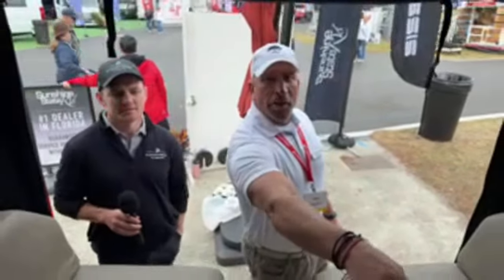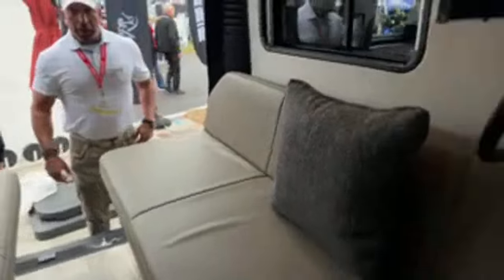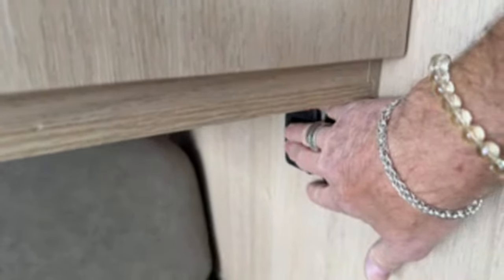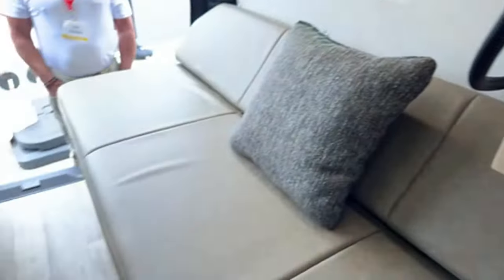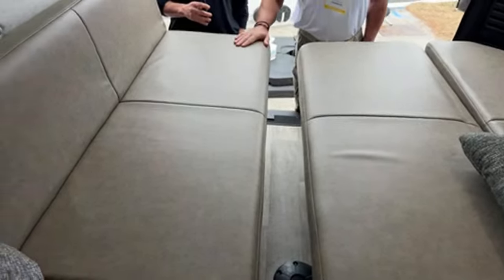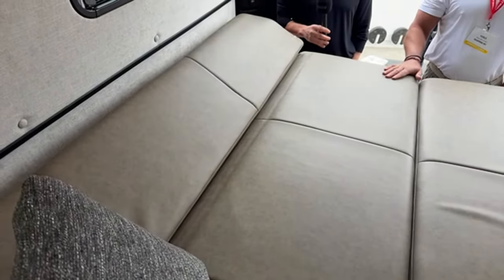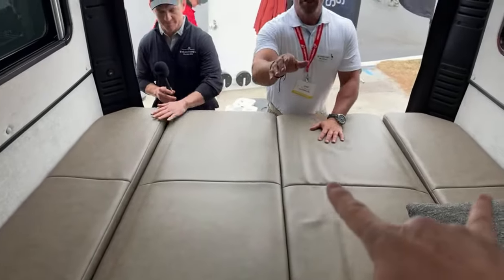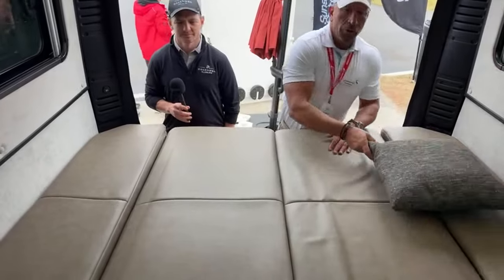We're gonna push them buttons there, my friend. These ones? Yeah. Push any one. You pick. Oh, holy cow, that's pretty easy. And then let's push the other one. Then we make a king bed. So a twin sofa that makes a king bed. The table goes in the middle. And you know what? There's no cushions to fuss with.